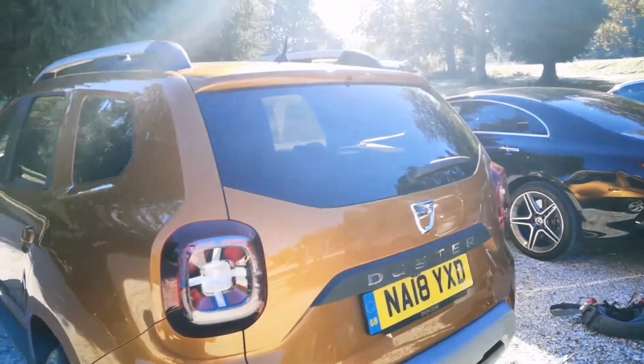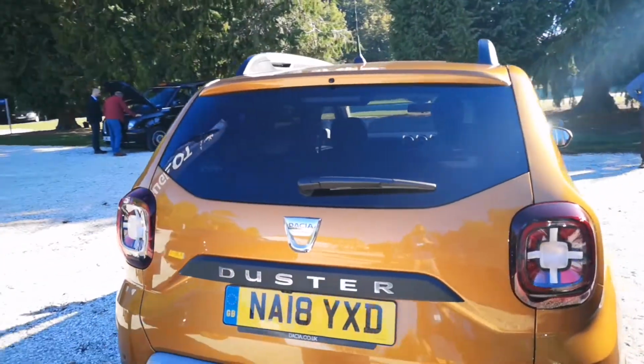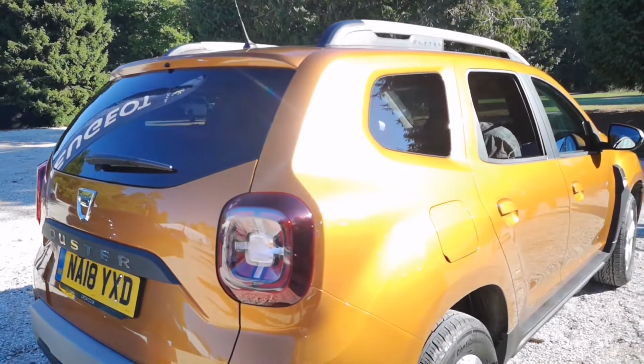I wouldn't choose to own it. It's not quite powerful enough for me. I'm getting a little bit frustrated. To be honest, if you're going to have a car with not much power, it is nicer to have a diesel, because you at least get a feeling of some kind of punch.